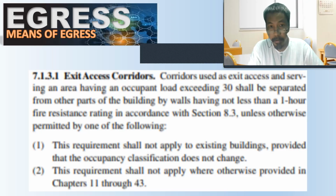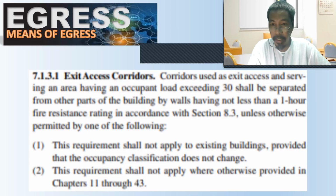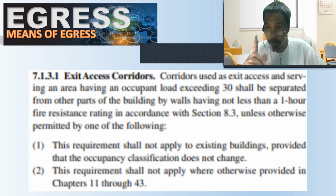So therefore, because the occupant load exceeds 30, corridors must be used as exit access that should serve those occupants and shall be separated from other parts of the building by walls having not less than a 1-hour fire resistance rating in accordance with section 8.3, unless otherwise permitted by one of the following. What do we mean by that?